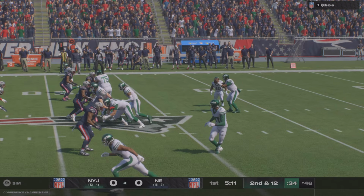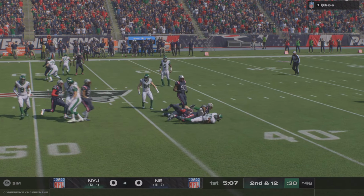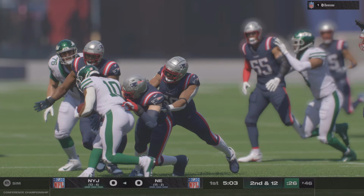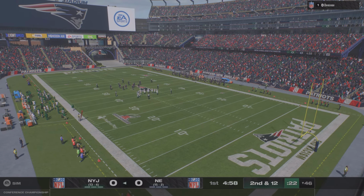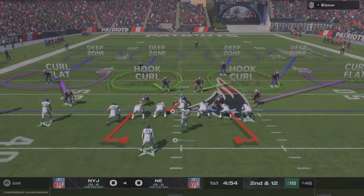You have to wonder if next time the play caller gives his quarterback some options to check out of this play. It was clear before the ball was snapped. This was not a great look for that play call, and you can see the end result. Here's a 2nd and 12.